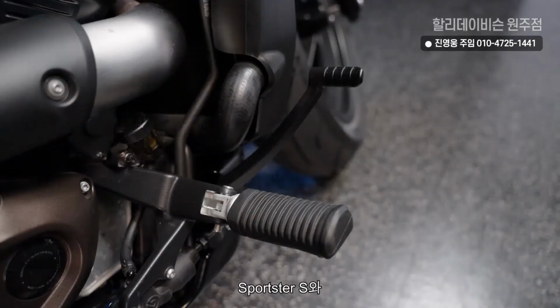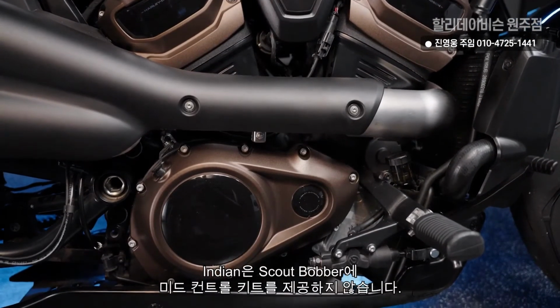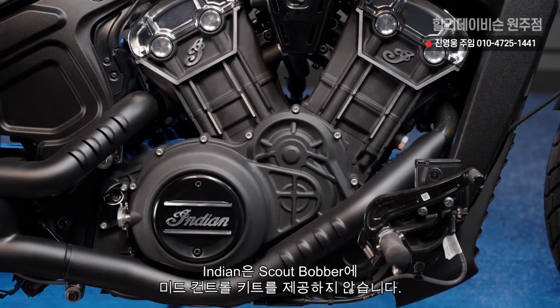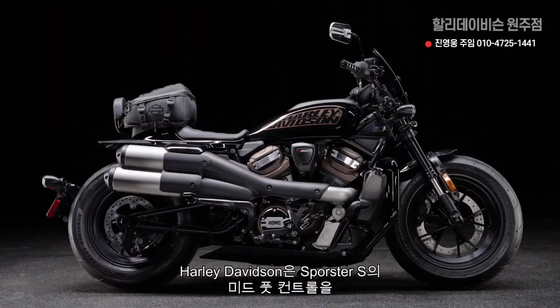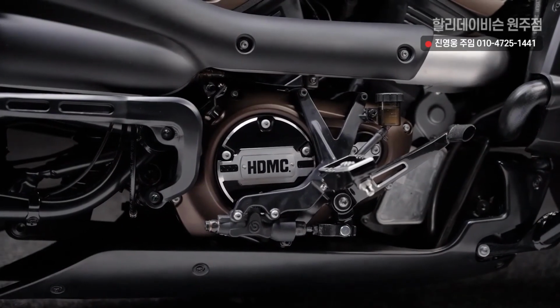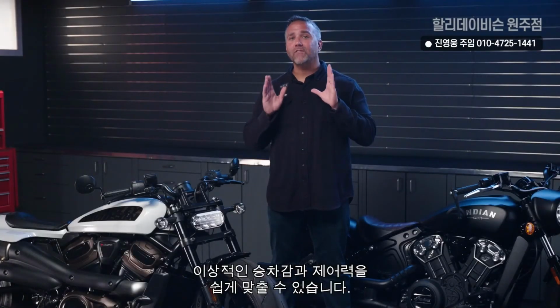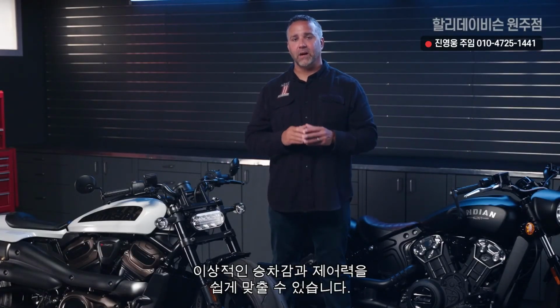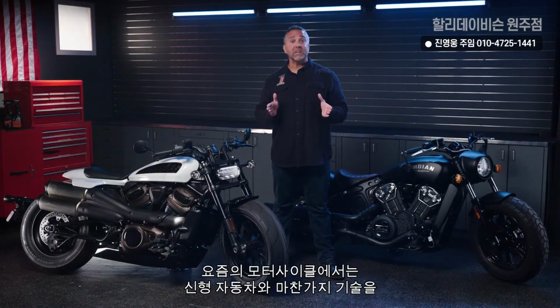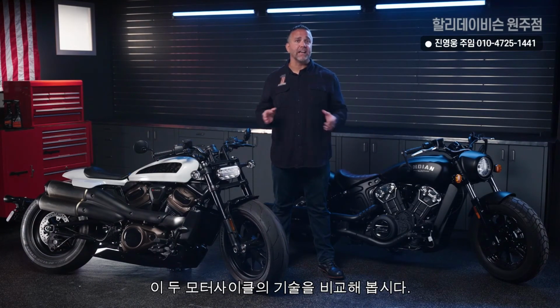The Sportster S features remote hydraulic rear preload that's easy to adjust using a knob on the left side of the bike. Both the Sportster S and Scout Bobber motorcycles feature forward foot controls, and Indian does not offer a mid-control kit for the Scout Bobber. Harley-Davidson Genuine Parts and Accessories does offer a mid-foot control kit for the Sportster S for those that prefer that position. The Sportster S simply offers you more ways to dial in ideal comfort and control. These days, we expect a new motorcycle to offer the same technology we enjoy in a new automobile. Let's compare the tech on these two bikes.